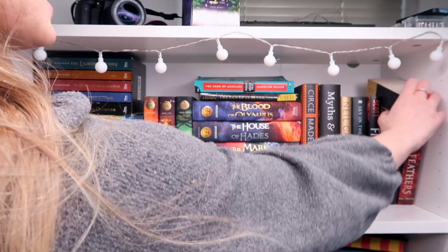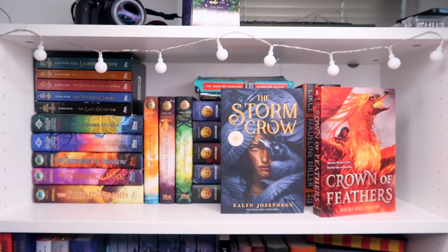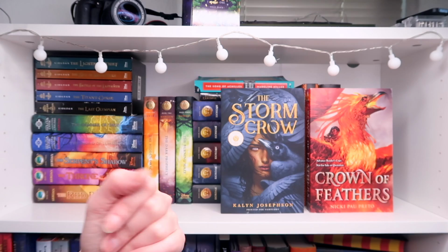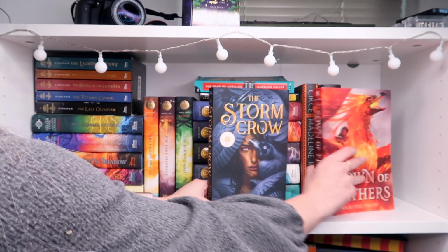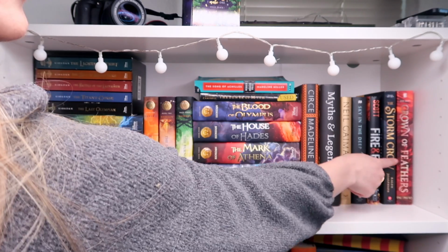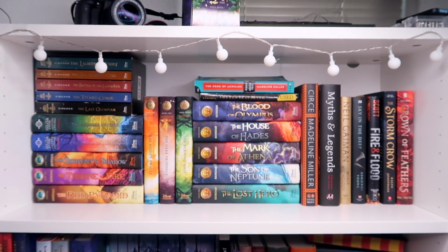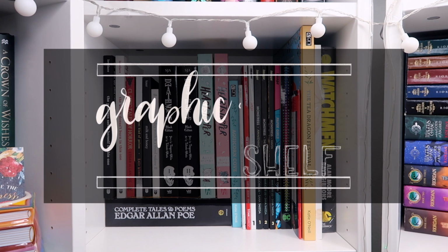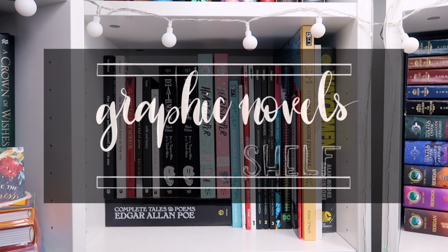And then we have 2 arcs that I own, which actually just look really good next to each other. So Storm of Crow and Crown of Feathers. Look at Crown of Feathers. She is so stunning. We love Crown of Feathers. I haven't read this one yet, though. But don't they almost look like they would belong in a series together? Isn't that cute? I like it. Anyways, so let's move back over to the skinny shelf. This is actually my graphic novels for the most part, and a little bit of poetry shelf.